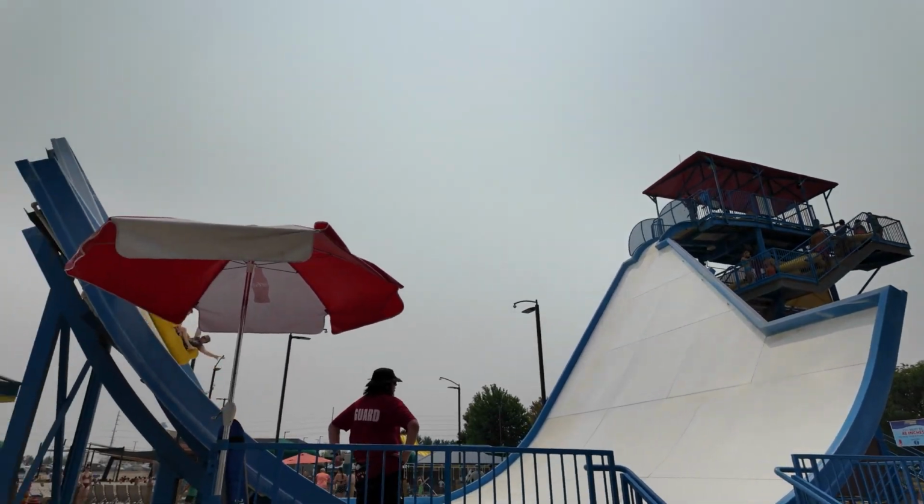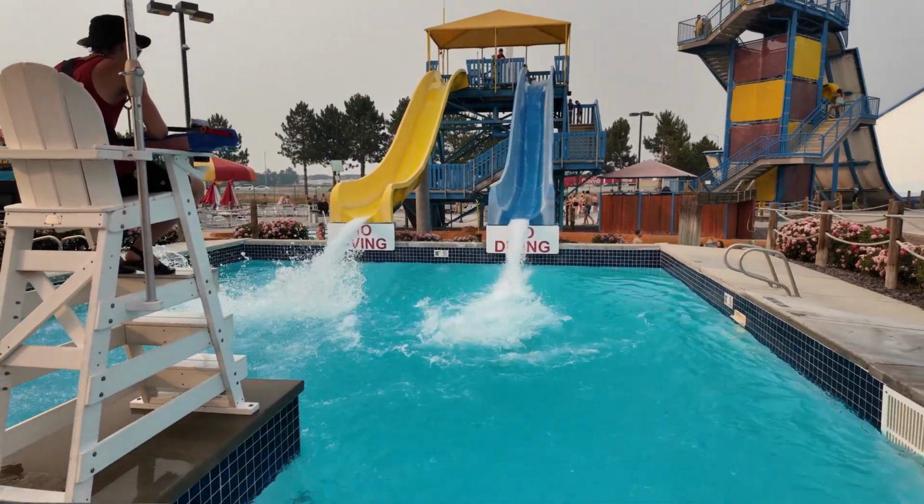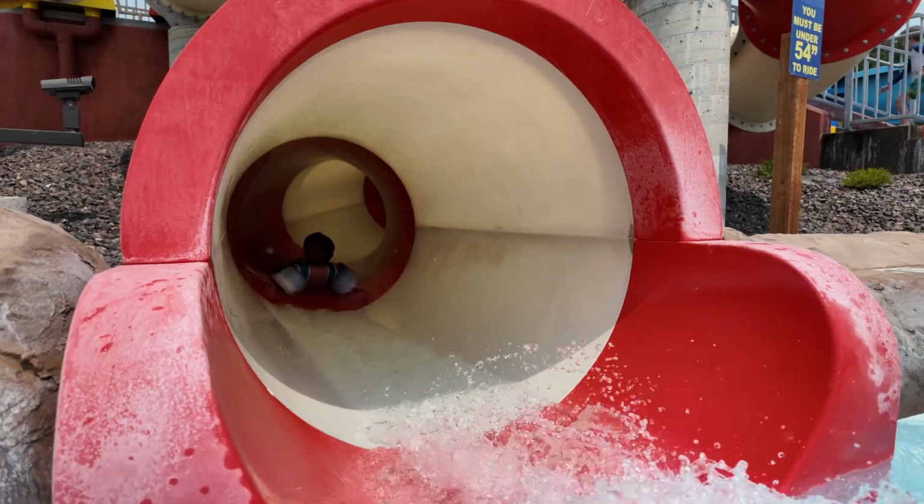Then there's Roaring Springs Water Park. Not exactly your average pool. It's a full-blown theme park with huge water slides that have all kinds of twists and turns and drops, a couple lazy rivers to relax in, and an awesome wave pool.